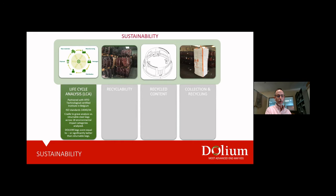And so when we looked at designing the keg, we looked at all of the aspects against a number of environmental categories from cradle to grave, right? This isn't just in the commercial life of the product, but also from the origin of the product to putting the product out of its usable life. And then we scored Dolium against stainless steel kegs.